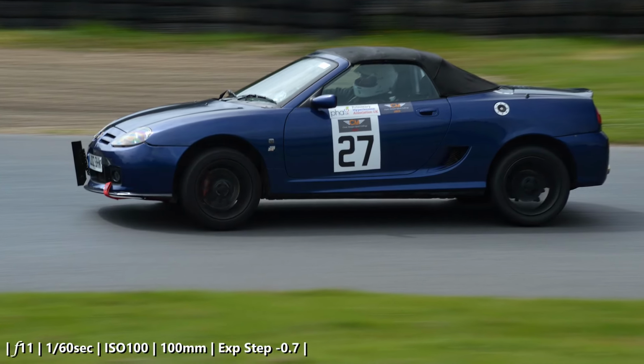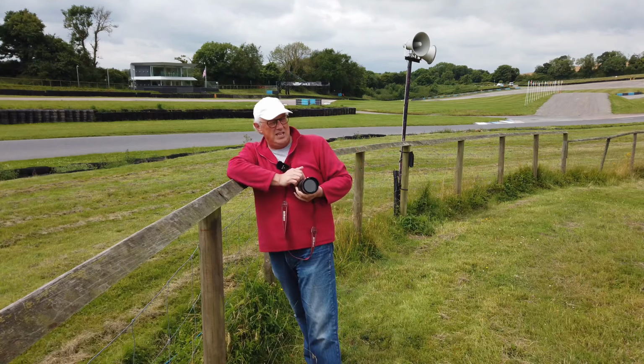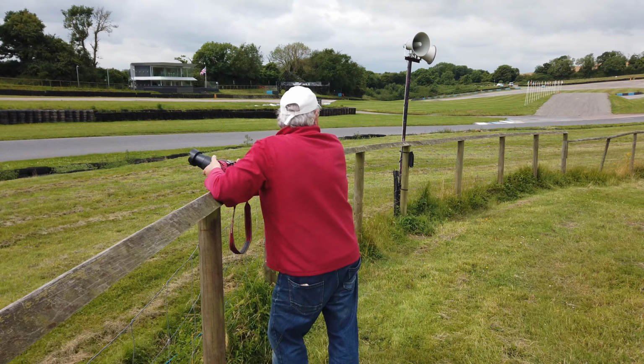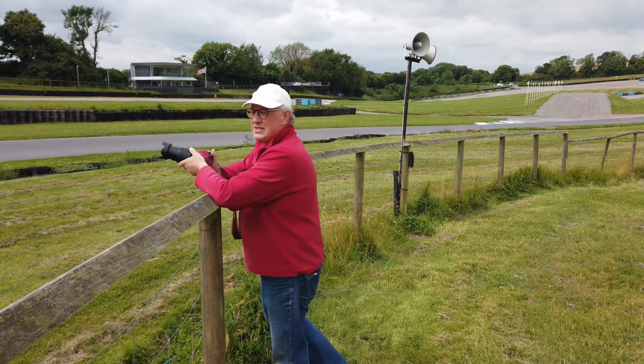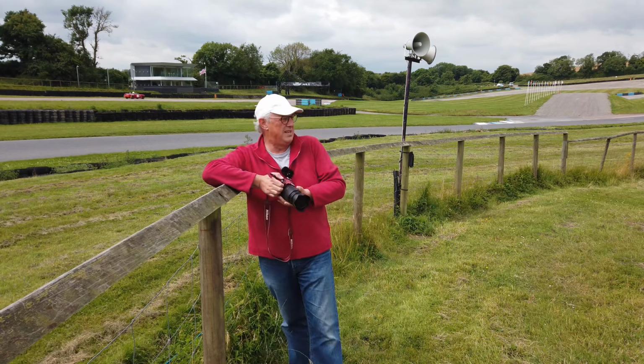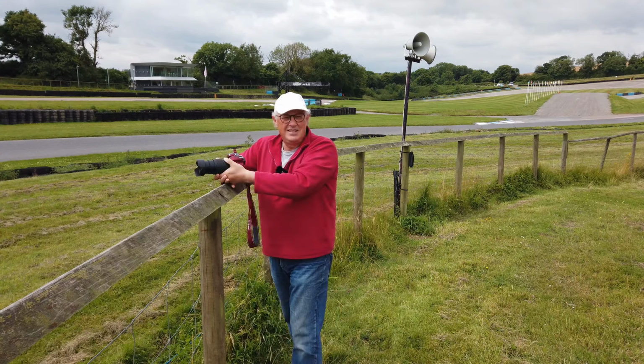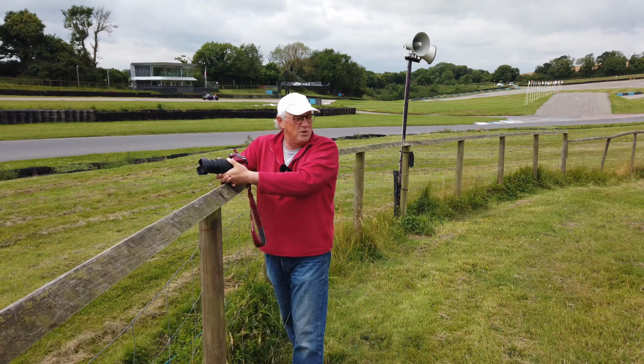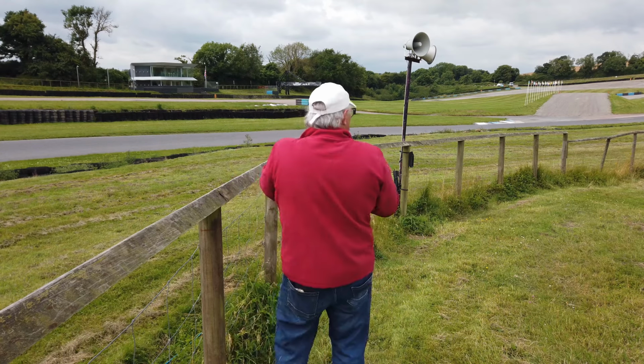MGTF, is it? Or MGF? MGFT, TF? Something like that. I think they only let 3 out at a time, and they do 2 laps, and they have to get the best time. It's just a normal road car. You know, like bringing out your GTI. Put a couple of stickers on it.